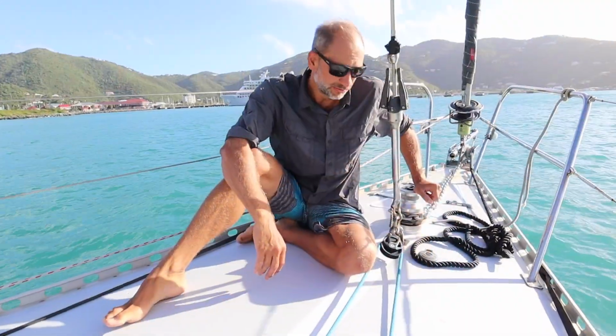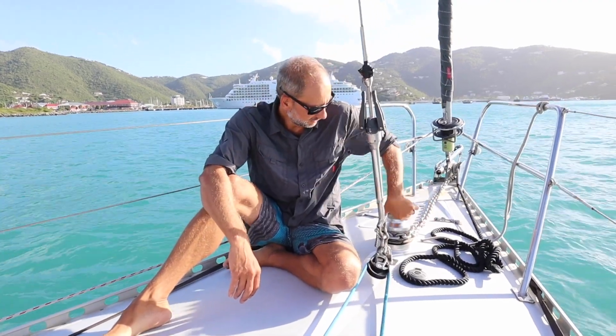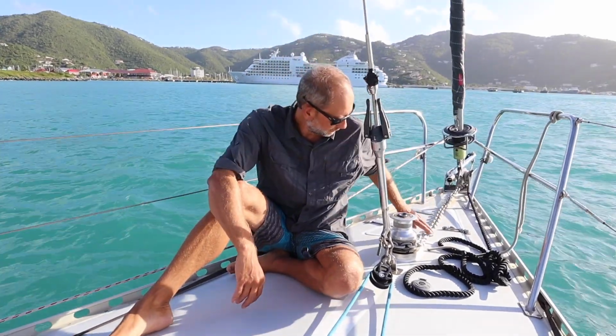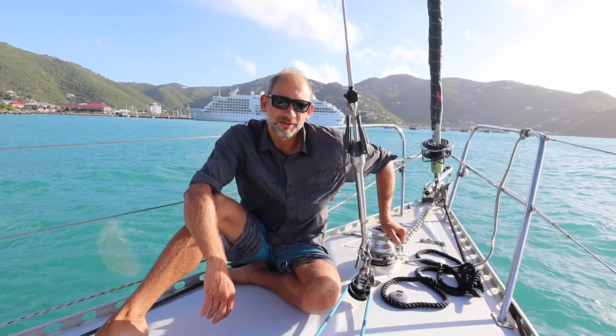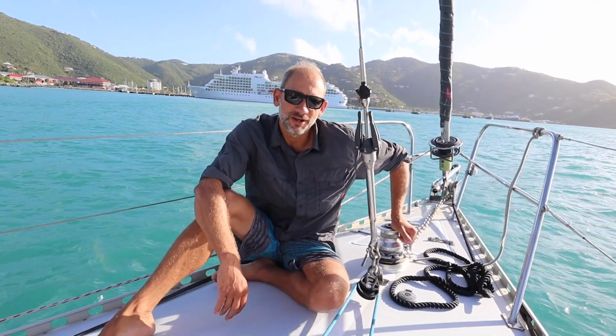Our windlass motor is not working, so we had to drop the anchor manually. We don't have a clutch that you can just release on this gypsy, so you do it hand over hand. Just dropping it is quite easy. Picking it up is going to be quite a bit more challenging, but we're anchored at the moment, and we're good to go to customs as soon as they open.